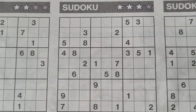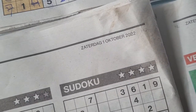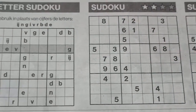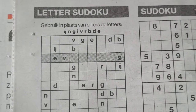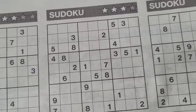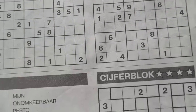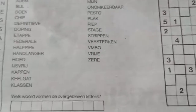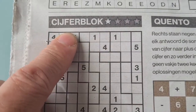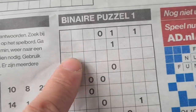Today on Saturday. Yes, it's Saturday, the first day of the month, Saturday, October the 1st, 2022. We have here in this additional 7 extra puzzles. Those puzzles are the letter Sudoku, the 2-star Sudoku, the 3-star Sudoku, and the 4-star Sudoku. Then we have two tectonics, one with 4 stars, one with 1 star. In Dutch, they call it Saiva block. In Japanese, Suguru. And the last one is a binary puzzle.